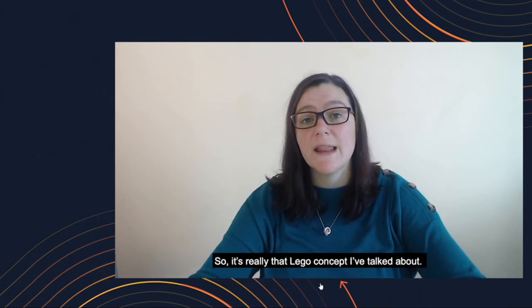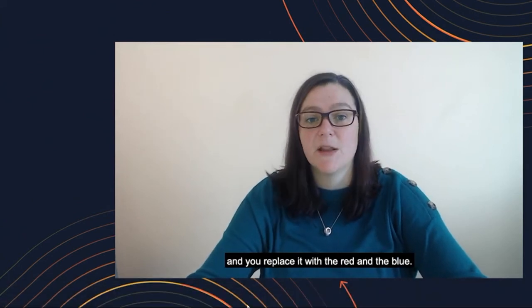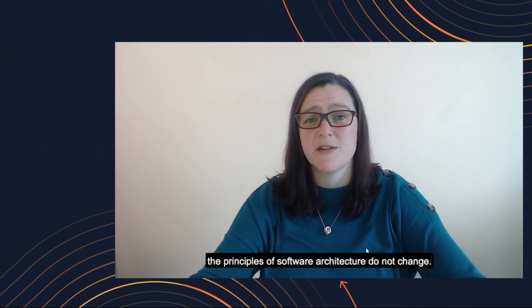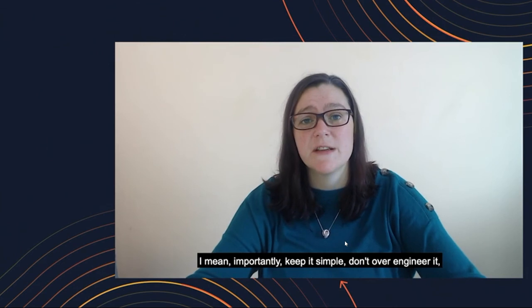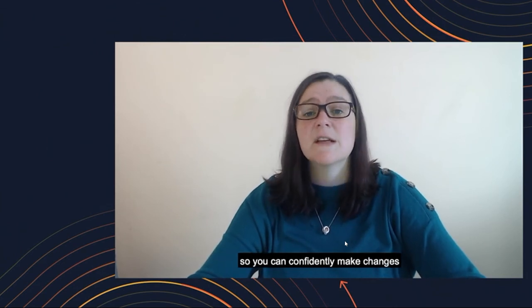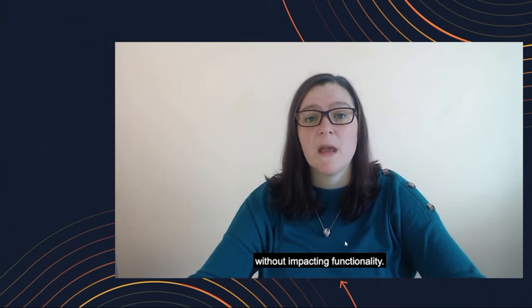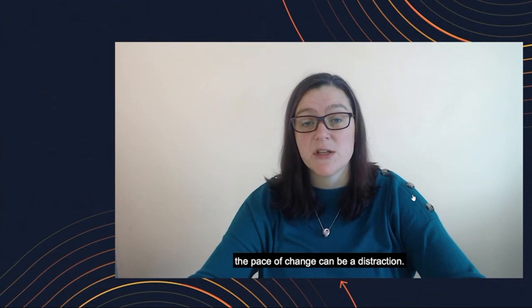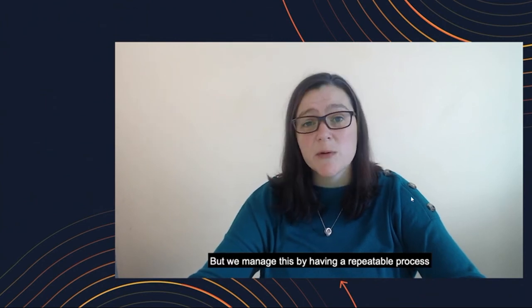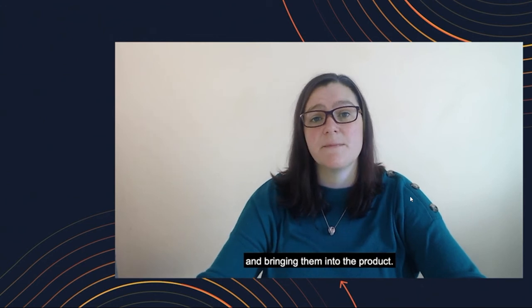So it's really that Lego concept that we talked about. You take out the yellow brick and you replace it with the red and the blue. But one point mentioned is the principles of software architecture do not change. Importantly, keep it simple, don't over-engineer it, and always have tests so you can constantly make changes without impacting functionality. The continuous new offerings and pace of change can be a distraction, but we manage this by having a repeatable process for evaluating new services and bringing them into the product.